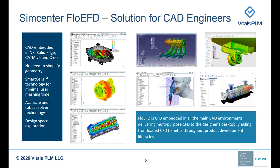With its proprietary SmartCell technology for meshing, it allows users to have minimal intervention when performing meshing. The solvers available in FloEFD have proven accurate and robust over the years and are well known in the industry. And finally, FloEFD has inbuilt design space exploration tools, which can help users evaluate hundreds of designs to find better designs faster.